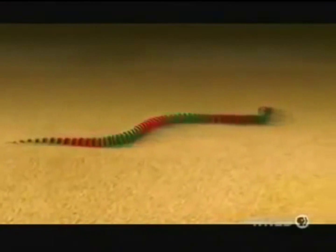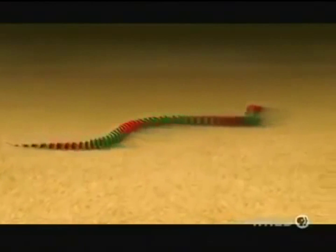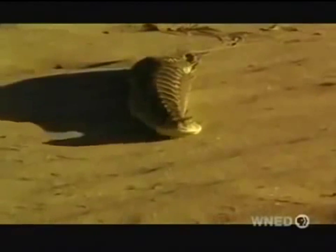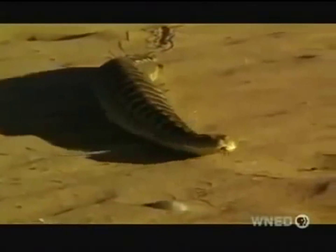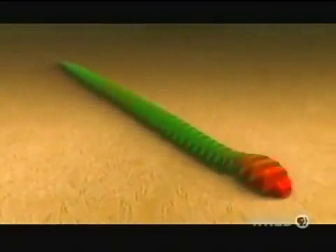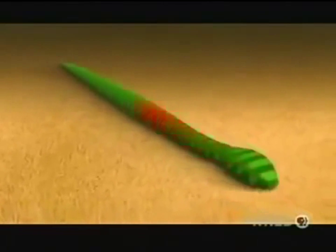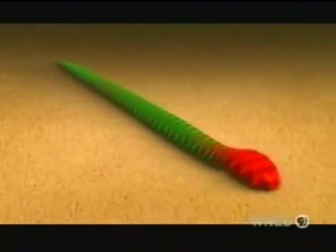The movement creates little ridges in the ground, which the snake pushes against to propel itself forward. When you're short and fat like this puff adder, throwing cobra-style loops is impossible. Instead, the muscles act on the ribs. As the ribs move, the snake's scales grab hold of the ground, and with a series of rhythmical contractions, the snake rows along in the sand.